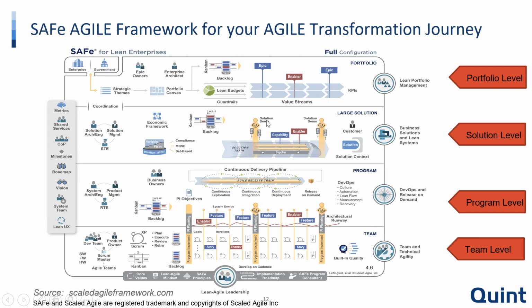What we are talking about in large solution is when the solution is quite large enough, it may not be different products, but just a large solution in its own right. In such a scenario, you may want to go for the fourth configuration as well, which is large solution. Otherwise, the preferred approach people mostly follow is the team, program, and portfolio layers.